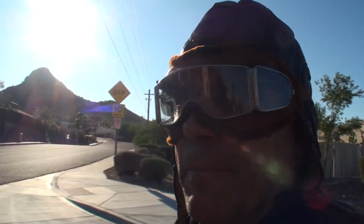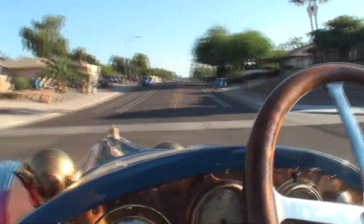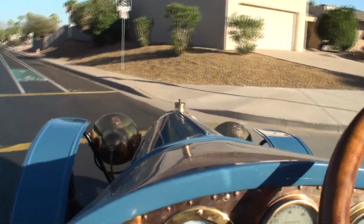Car was not started when you had it, what was your reaction when this thing first fired up? I'm just really, really happy and excited after 1,400 hours to make it actually run. 9 months to get this car to run. Yep. And you do a lot of your own material. Yeah, pretty much all of it.